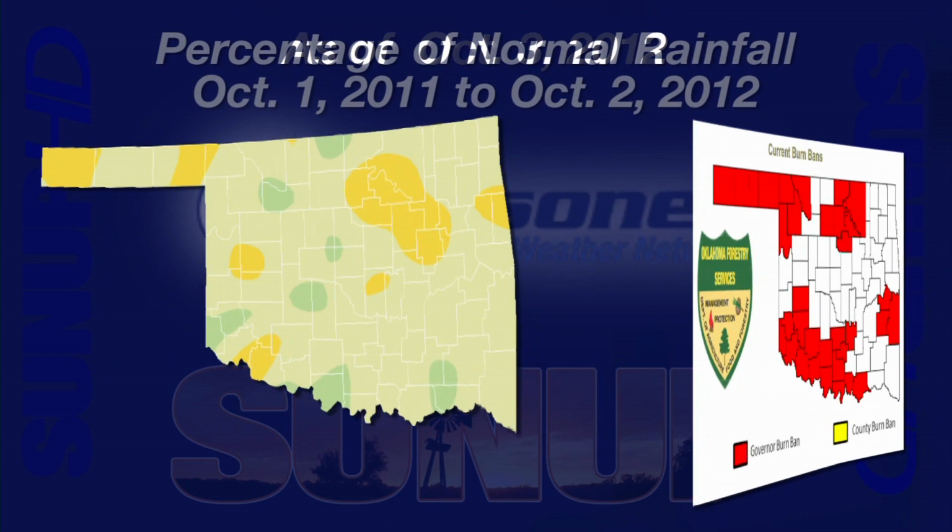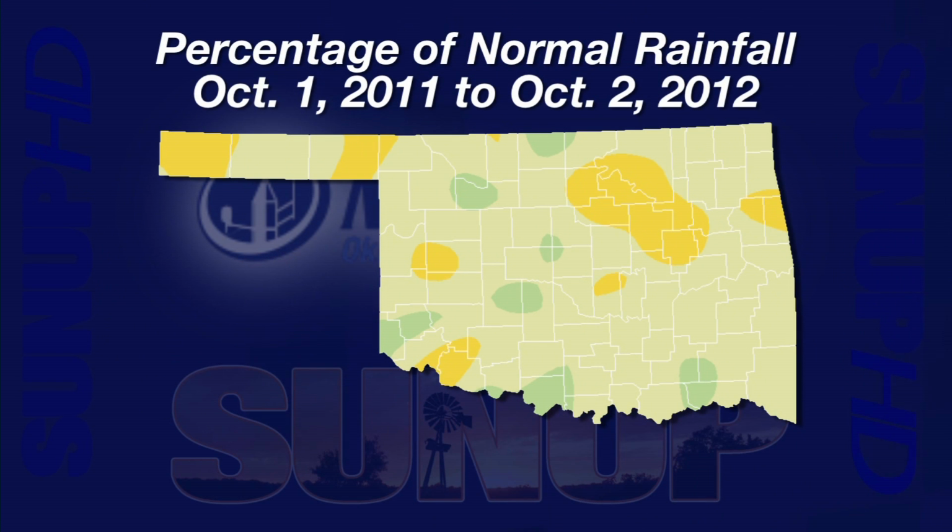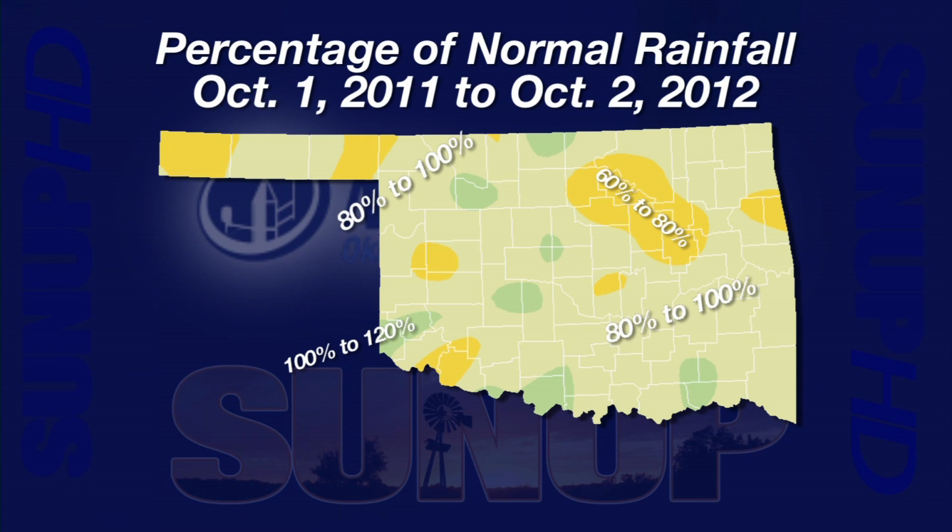September 30th ended the latest water year. It started October 1st, 2011. A percent of normal rainfall for this last water year shows that most of the state came in between 80 and 100% of normal rainfall, the olive green colored areas.